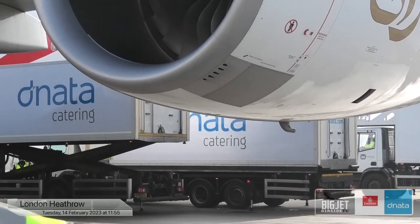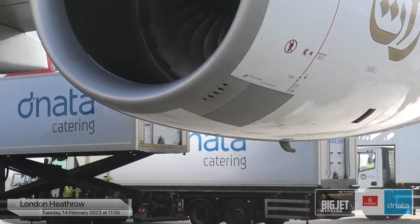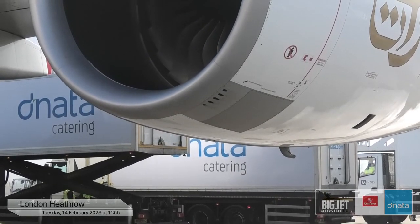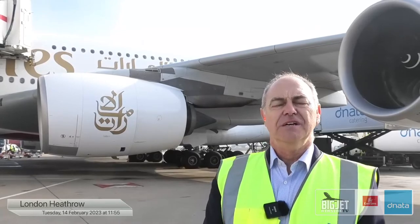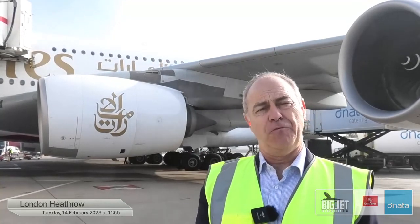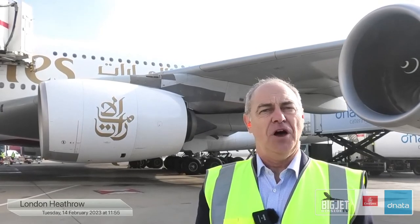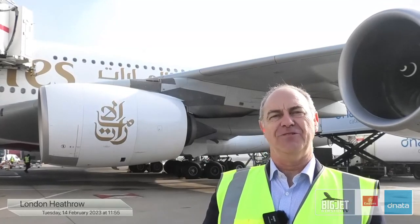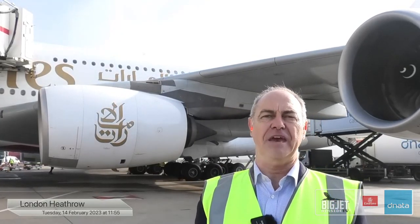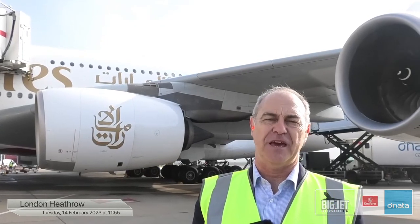I noticed that you've got the catering trucks in the background there. You've got a lot of services that you guys at dnata offer. Well, dnata is quite unique in that it does both the ground handling side and the cargo side, but also the catering as well. So outbound, we've got 450 passengers today. That means 900 meals, plus all the extras, and all the dry ice and all that stuff. The catering meals will all have been prepared now, so they're being brought out as we speak to the aircraft.